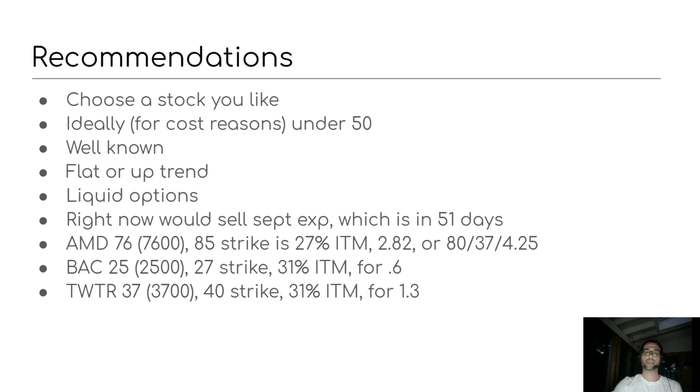So I have a couple examples here. Right now I would sell the September expiration, which is in 51 days. Obviously, my ideal is 45, and that still applies here to covered calls. So AMD is trading around 76, which would be $7,600 is what you would need in your account. Again, that's not too crazy. Of course, if you got in a couple weeks ago, it would have been much better, around $50, but you could sell the 85 strike call, which is a 27% chance of being in the money.